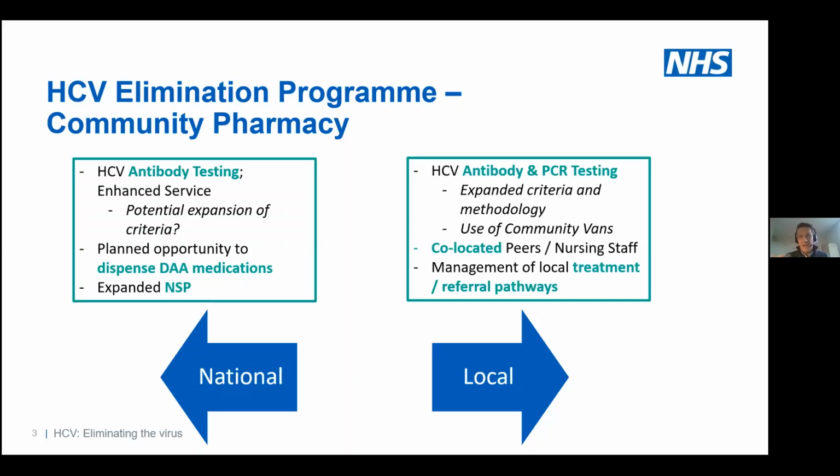So we're looking at whether or not we can expand any of those criteria. We've already looked at it as well in relation to people being released from prison, who might have a wait before they get seen at their local drug service, if they ever get there. So we want to try and make sure that we're picking up all of those individuals.